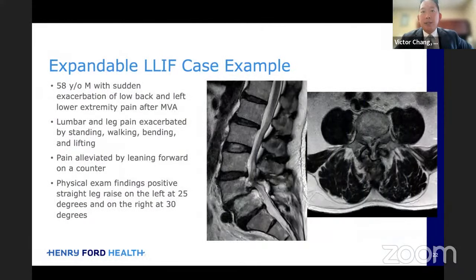And then again, here's an example from my own practice. This was a 58-year-old male who had sudden exacerbation of low back pain after an MVA, with left lower extremity pain. Most of his symptoms were exacerbated with weight bearing and activity. He had the classic neurogenic claudication where pain was alleviated by leaning forward. And he had a positive straight leg raise on physical exam with radiculopathy.